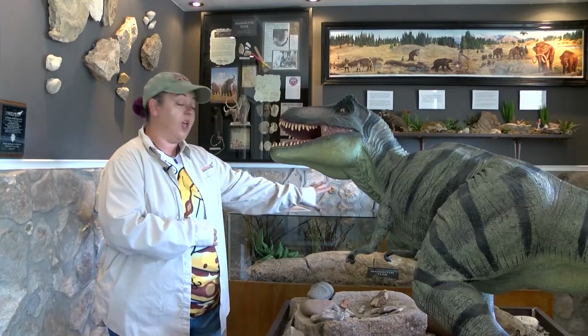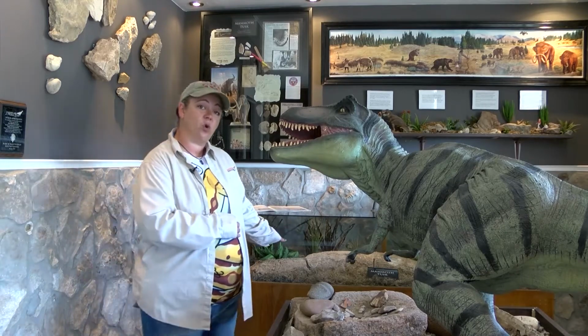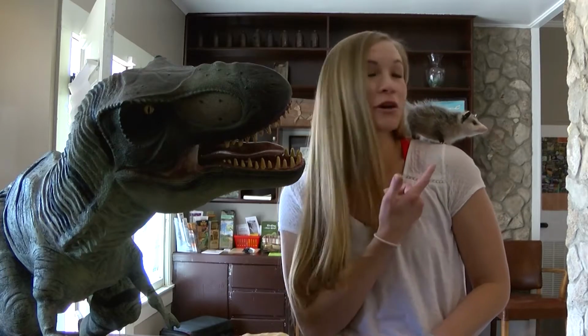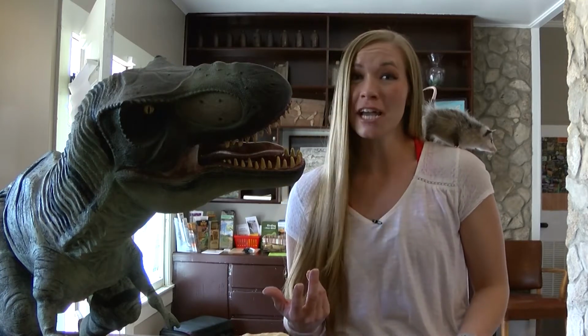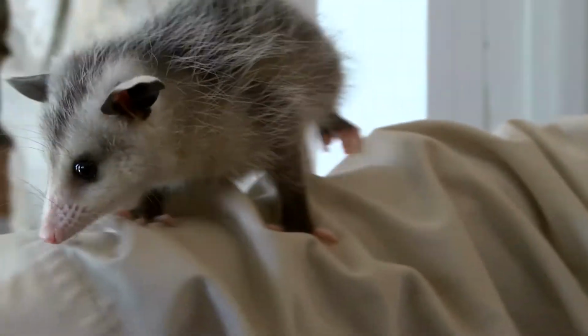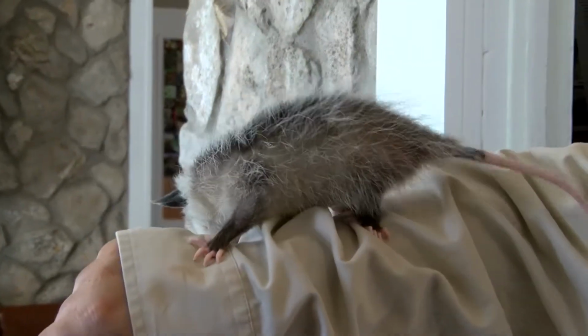We also have a mammoth tusk that was found on the Sonora Golf Course by a junior high student in 1991. At the Eaton Hill Nature Center, you can learn all kinds of fun facts, like the opossum has virtually remained unchanged since the time of the dinosaurs. But it's not all about the past. There are plenty of other creatures in this house.